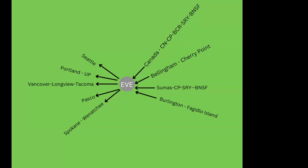And then from Burlington, we had the traffic that came off of Fidalgo Island, which most people think of as being part of Anacortes. There's two oil refineries out there that produce a lot of traffic. You know, and all this traffic flowed into Delta Yard in Everett. Then in Delta Yard, we sorted it.